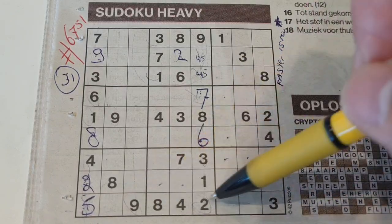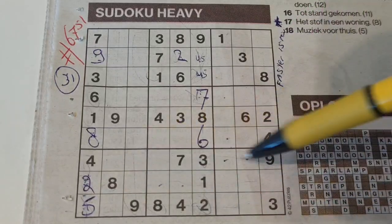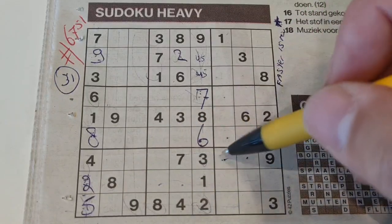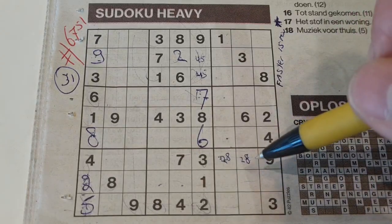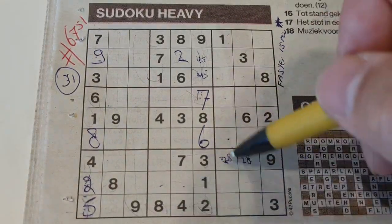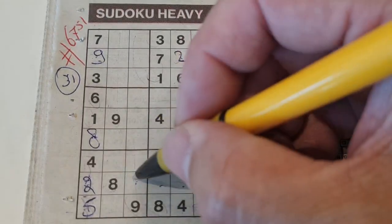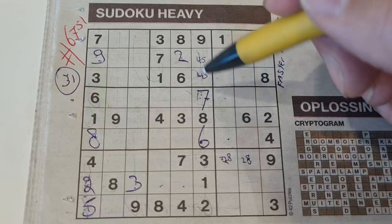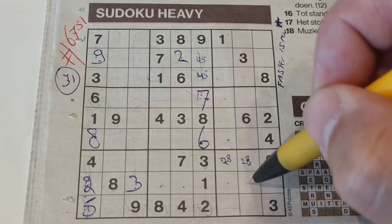We have a pair. The 2 and 8 in the last row. The 2 and 8 in the row above. So in that row, the only 2 places left for the 2 and 8 go in those two boxes as a pair. 2 and 8. So we have a 3 in the last row, 3 in that row. So the row between, the only place left for the 3 should be there. 4, okay.